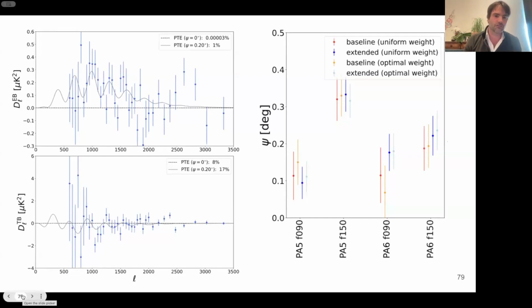But all of the discussion is done in the paper with a lot of caveats due to our uncertainty on our calibration for polarization angle.